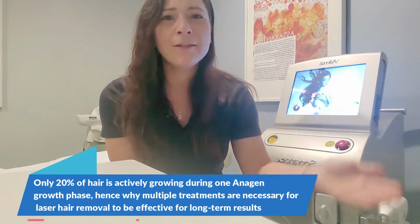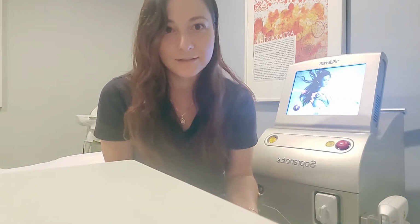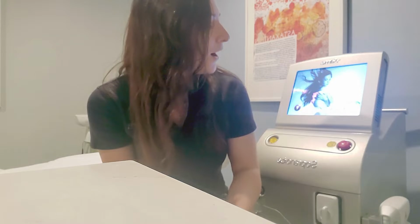So that's why you have to do it multiple times, because all your hairs are always in different stages of growth. So you want to get it at that anagen stage. So I will show you a little bit on how it's set, and then I'll give you a little rundown on how it's actually used.